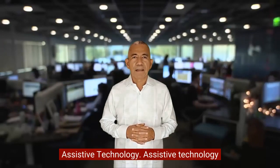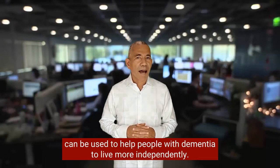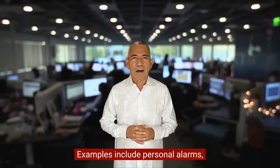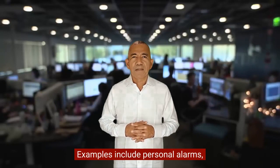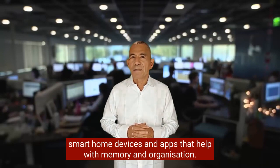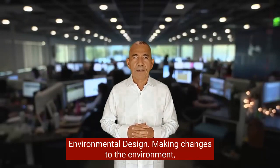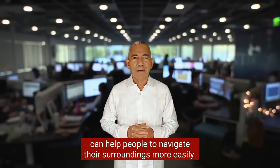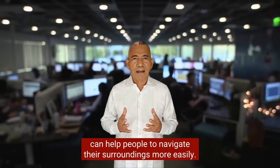Assistive technology. Assistive technology can be used to help people with dementia to live more independently. Examples include personal alarms, smart home devices, and apps that help with memory and organization. Environmental design. Making changes to the environment, such as using contrasting colors, clear signs, and good lighting, can help people to navigate their surroundings more easily.